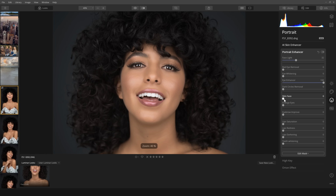but slim face, this seems interesting. Let's pull that way down. Whoa, no way. That looks a little crazy, but look at that. It's like a liquefy for the face without having to go in there and actually use the liquefy tool. And this one's going to be really controversial to people, but it's done all the time in commercial work.